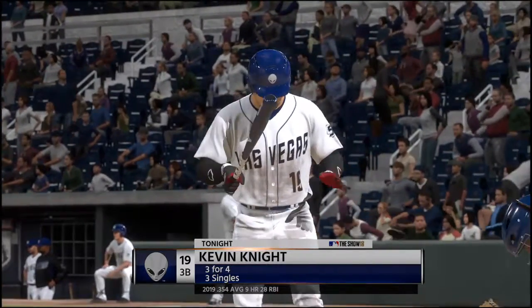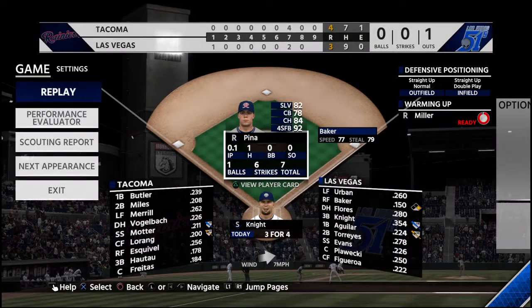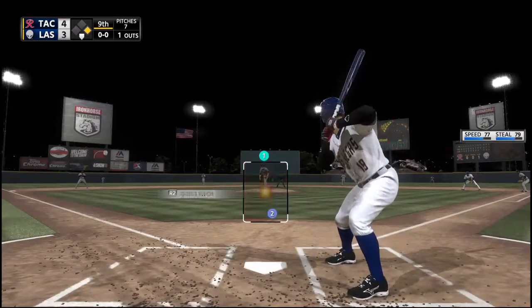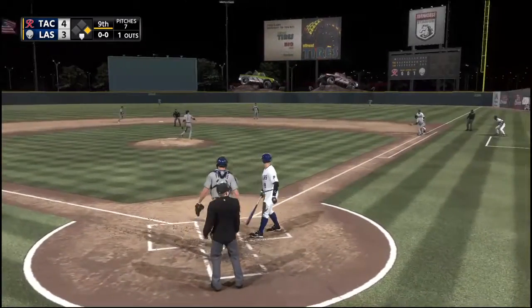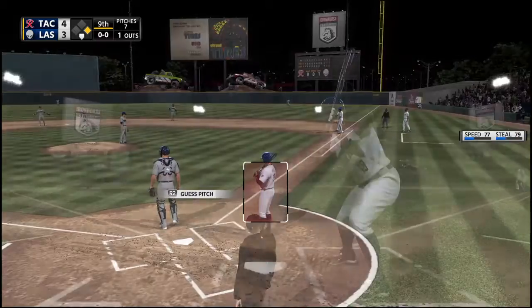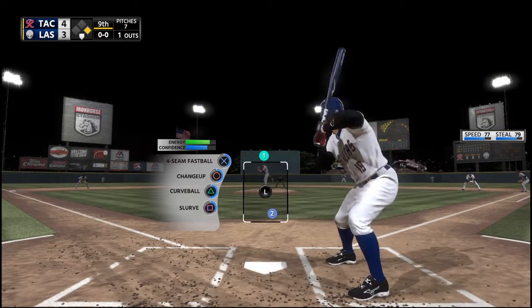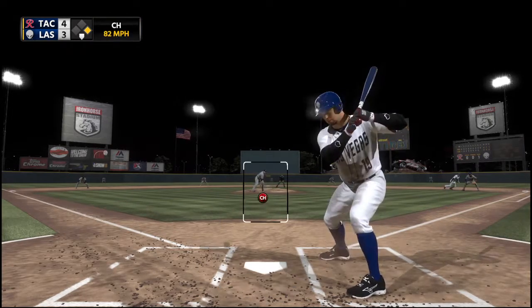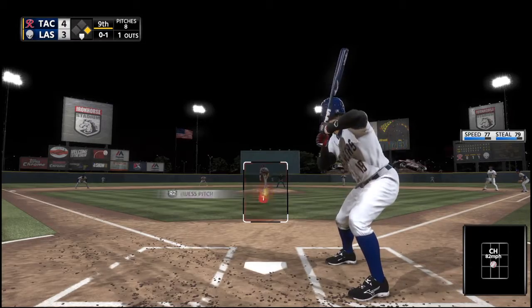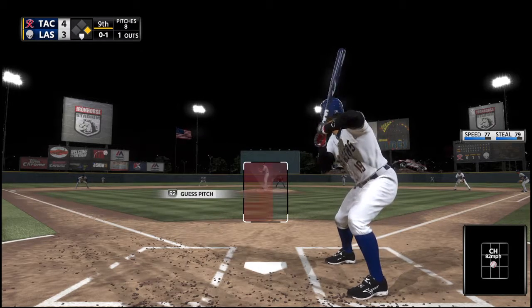Digging in, Kevin Knight. He'll be looking for something he could drive into the gap and drive home that tying run from first. Quick check on that tying run at first. Just keeping him close. First offering on its way. And a changeup right down the middle. Well, if you could throw it for a strike consistently, a first pitch changeup is effective. Hitters are almost never looking for it.